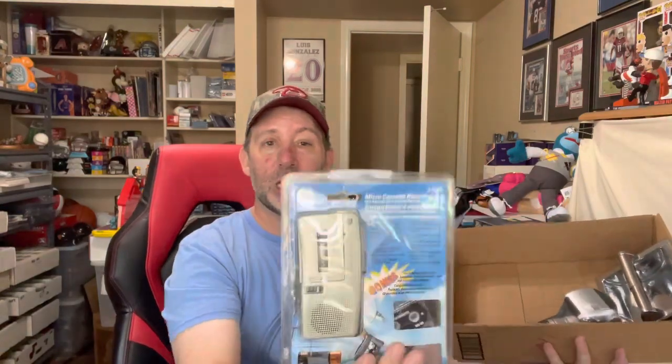I got it for a couple reasons. This is not new. It's an open package, but it's a GE voice recorder, and it seems like this is a pretty good one, at least when I scanned it on Amazon. Now, the packaging is open, but if you look, the stuff is still new and sealed inside. So it might just be new open package. I'll have to check a little closer.